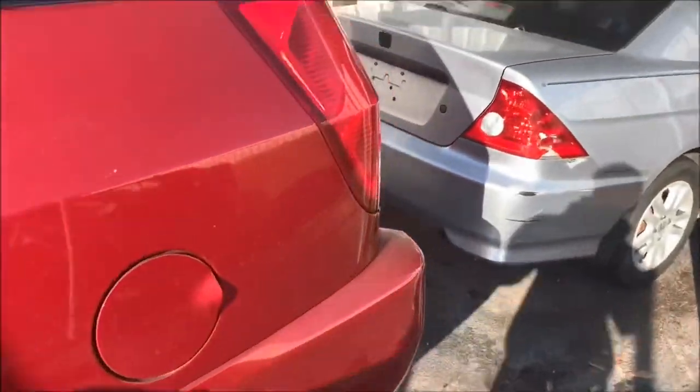So, we got to get this interior clean. I cannot get this gate open for some reason. I'm not sure what's going on.